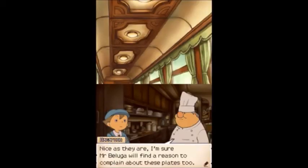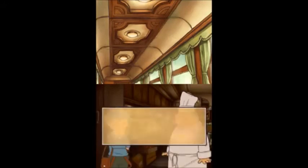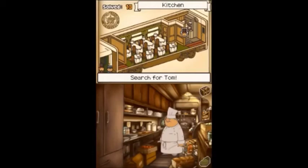As they are, I'm sure Mr. Beluga will find a reason to complain about these plates too. These plates are shiny. Get them away. But okay, fine. I wouldn't be surprised. I suppose rich people can just afford to be picky. You're one to talk, Luke.